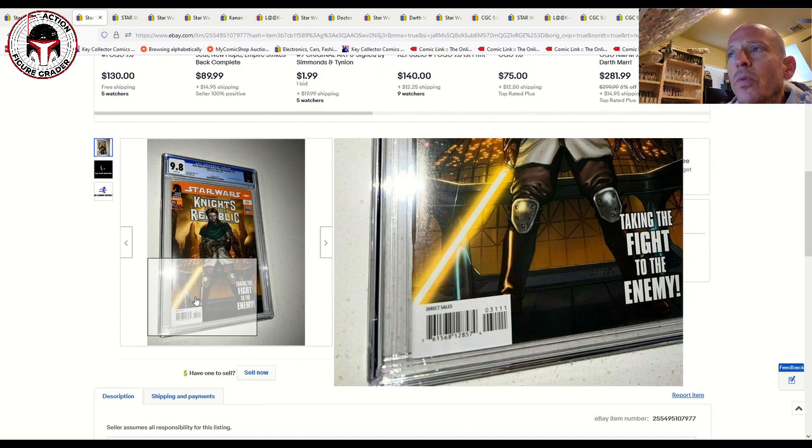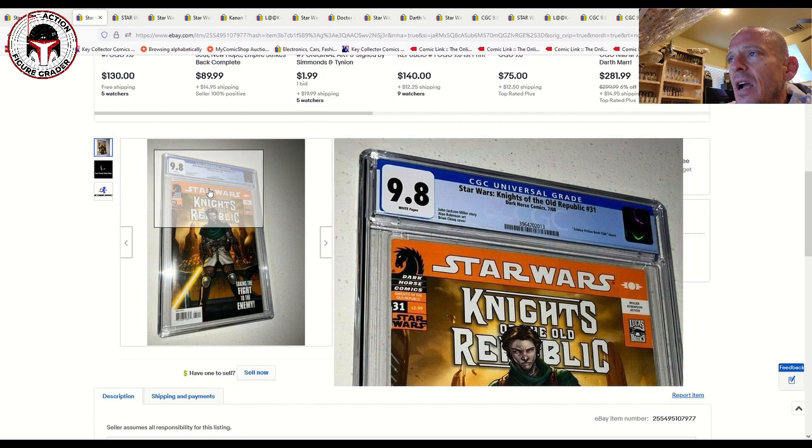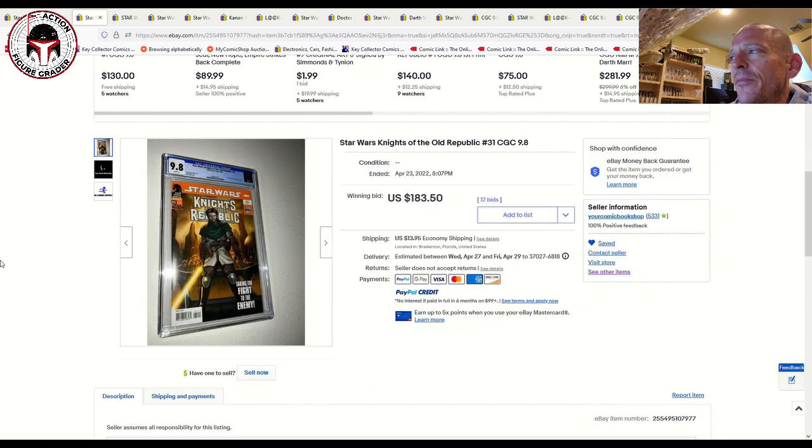I think that this book will definitely go up, and this is one that's on my short list. I'm probably going to aim to get this one sometime later this year. But if you can pick it up for this price, it sold for $183.50 on 12 bids on April 23rd. That's a good price. $200 and under is a really good price for that. And this is kind of a minor key, and we're going to talk about some of the bigger ones later. But I would look to get this one.